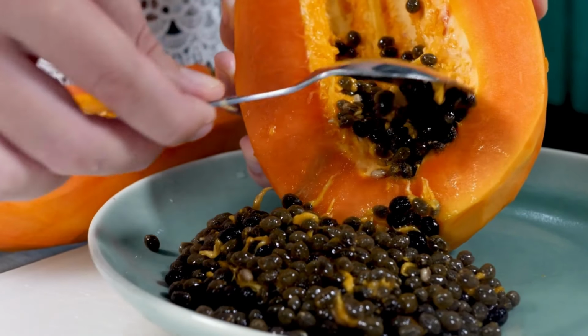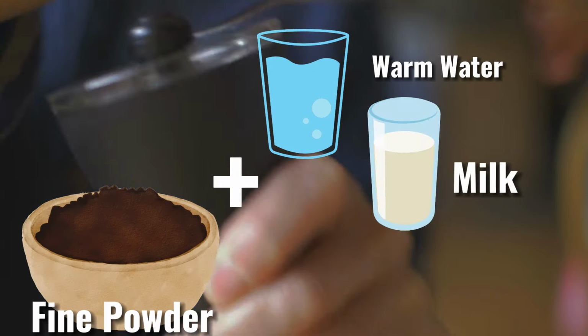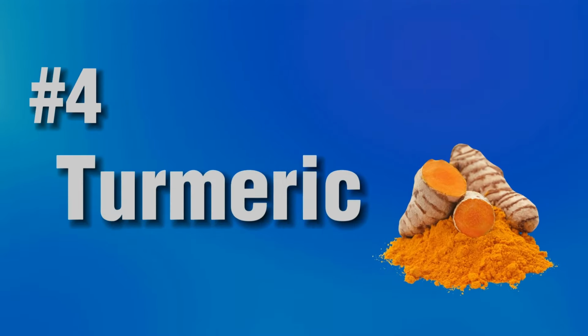As an alternative, remove the pulp from papaya fruit, grind its seeds into a fine powder, and take it with a glass of warm water, milk, or a smoothie. Do that for 2 to 3 days, and you can thank us later, perhaps in the comments section. Number 4. Turmeric.